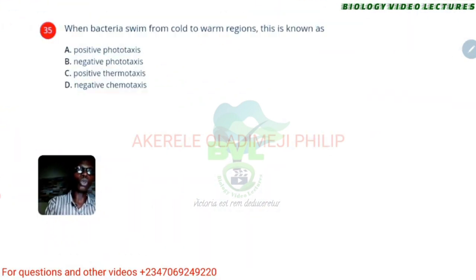Now, when bacteria swim from cold to warm regions, this is known as what? Movement of animals to start with is called taxism or taxis. So what we are interested in will be all the taxis, which all of them are. Now, warm or cold is referred to as temperature, really. So when something is moving towards a thing, it's called positive. When it's moving away from it, it's called negative. But to make it easier here, the answer is C, positive thermotaxis. Why is it positive? It's moving towards the warm region. And why is it called thermo? Because it's temperature. Why is it called taxis? Because the animal is moving from one point to the other in response to its particular stimuli. In this case, temperature.